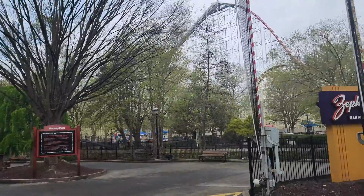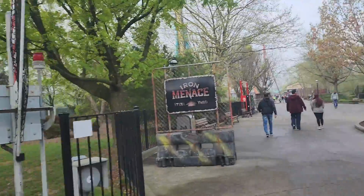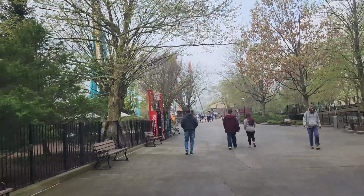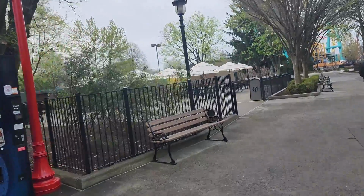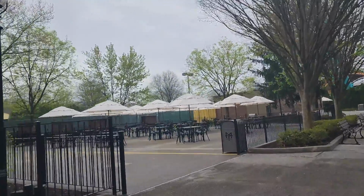8:45. I'm finally in the park. I entered over here by the 3-point game. Just a shorter walk over to Iron Menace. This is the new themed area. This is the Steel Yard. And I almost forgot they took out that one ride that used to be over here. I forget the name of it. Now it's like a seating area.